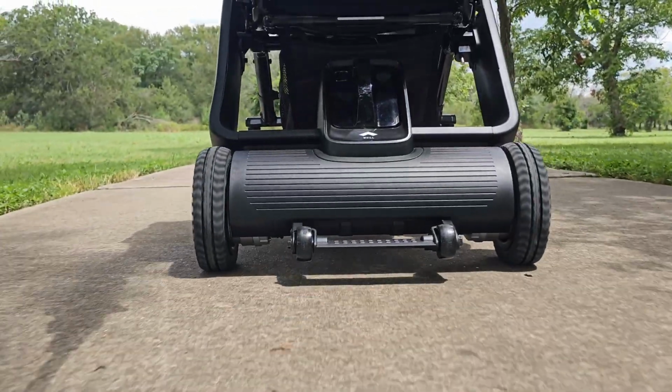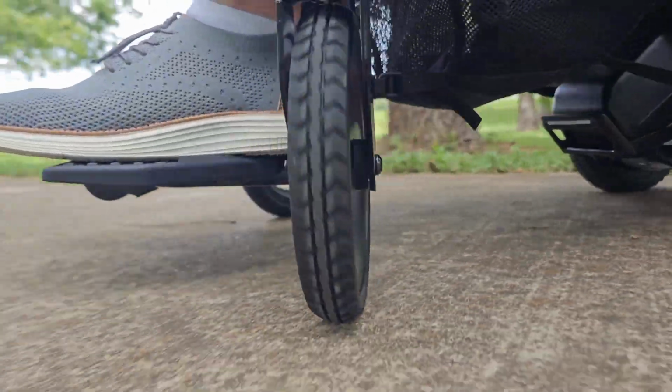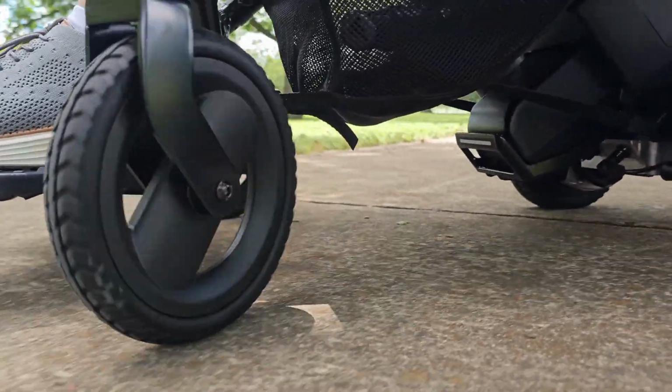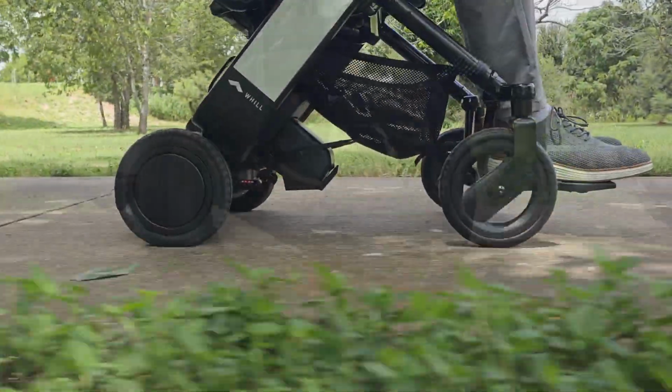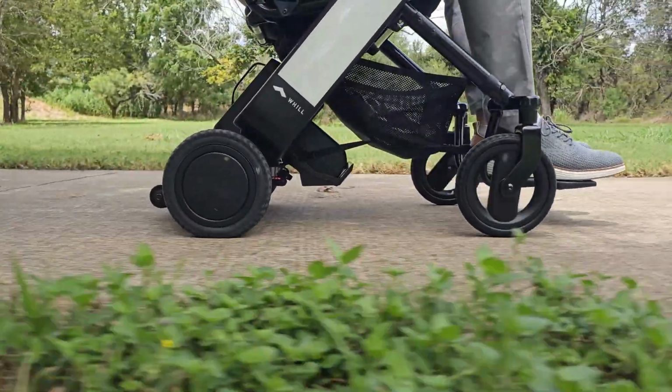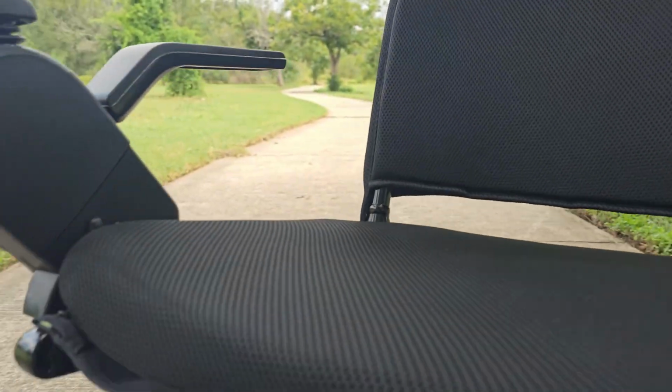The Model F folds in less than 3 seconds, weighs less than 53 pounds, offers a 30.7-inch turning radius, a 250-pound weight capacity, a 12.4-mile driving range, and a top speed of 3.7 miles per hour.